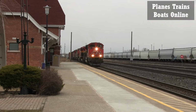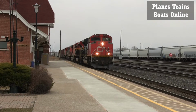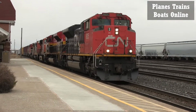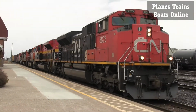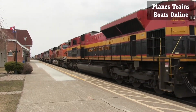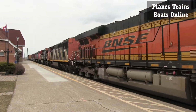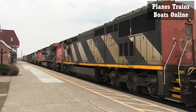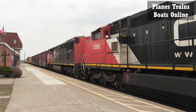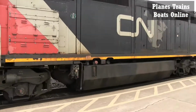Definitely a Kansas City Southern engine 2. I'm thinking BNSF engine 3. Yep, very nice. A few oldies in there.